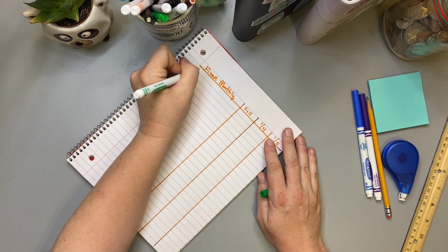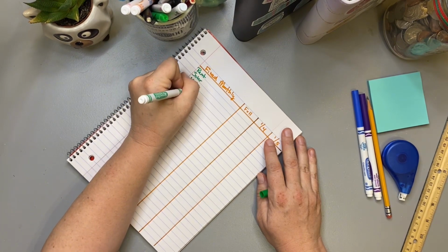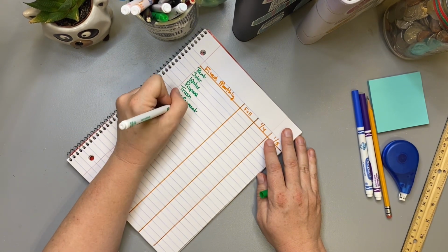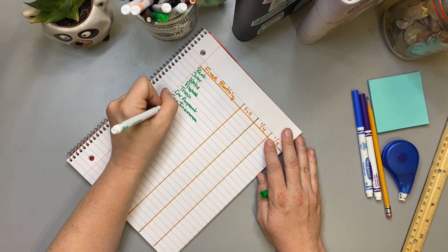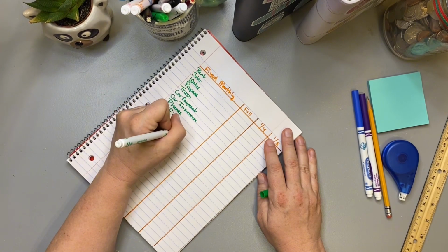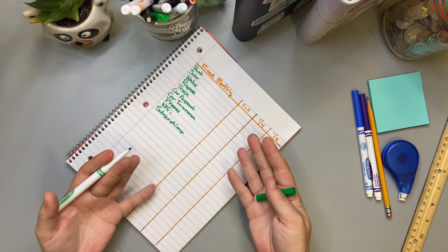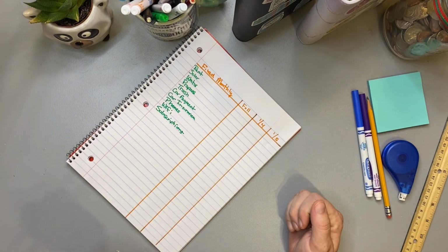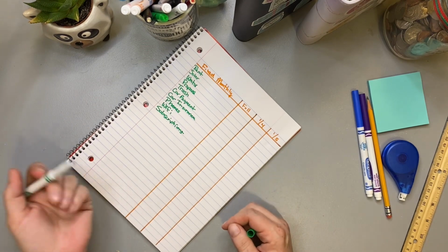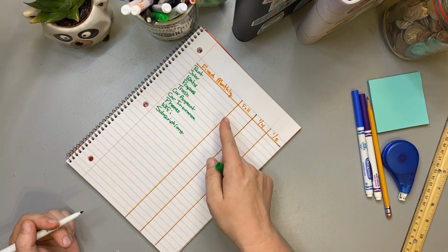Those for me are rent, solar, water, propane, trash, my car payment, my car insurance, my cell phone lines, my Wi-Fi, and my subscriptions. So that is my fixed monthly. Your fixed monthly could look totally different than this. You might have more bills, you might have less bills, you might have a mortgage, you might have an electric bill, you might not have propane, you might have natural gas. Everyone has different bills. You might not have a trash bill. It all depends on what you have is what you are going to want here.